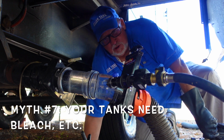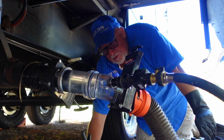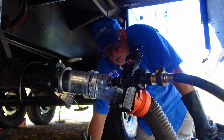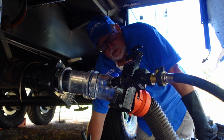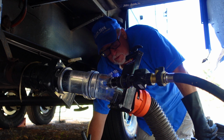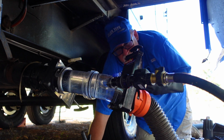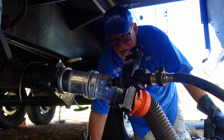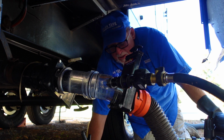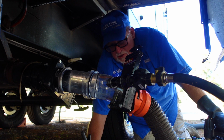Now, we do use bleach when we sanitize our freshwater tank, but it's at a low concentration and it's not in there very long. It does a really good job of eliminating molds and mildews. You're only talking about a number of hours at the most, and then we get rid of it immediately and do a rinsing process afterward to really clean it out. But putting bleach or any other kind of caustic chemical down your tanks as a regular part of their care is just not a smart idea.